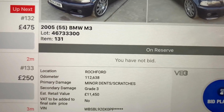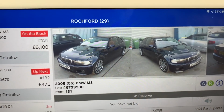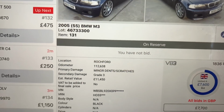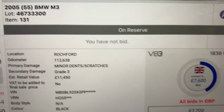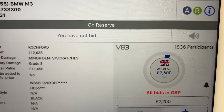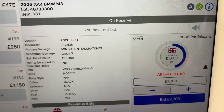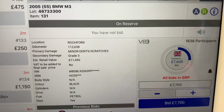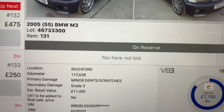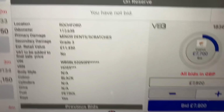Let's see what it goes for. It's going to go, oh, still going, 7.5. Madness. This is a hot lot. 7,600. It's got to finish now. That'll be it. Oh, bonus time. God. Bonus time. Estimated retail value 11,450. Really? For a 55 plate BMW with 112,000 miles on the clock? Seriously?